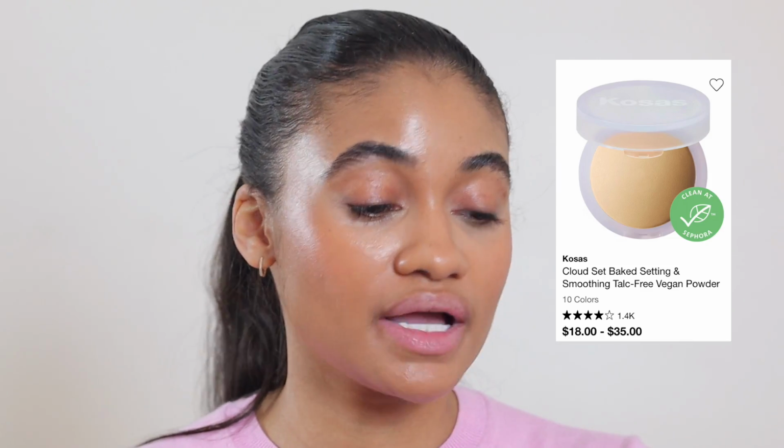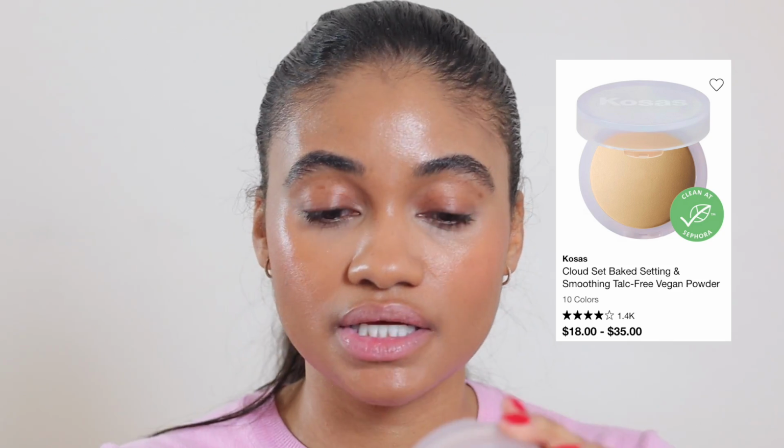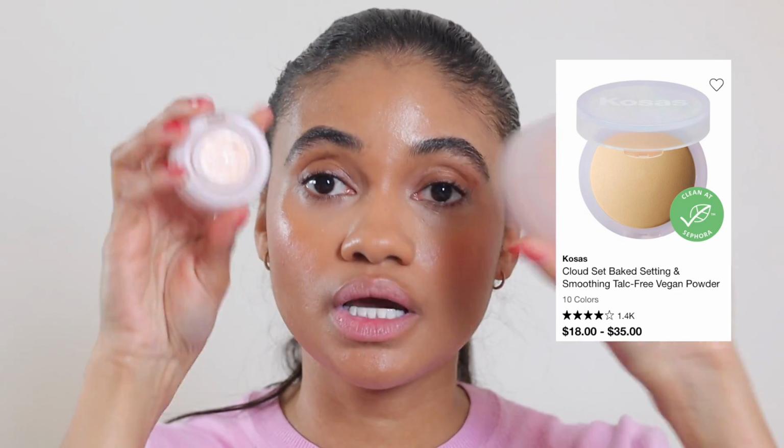Now we're gonna move on to powder, and the best-selling clean powder at Sephora was from Kosas, which didn't surprise me at all. So we have the Cloud Set powder, and I have two shades. I have the shade Cushiony, and then I also have the shade Pillowy. Pillowy is a little bit more neutral. I actually also have a big size of the shade Pillowy, but I broke it. I also coincidentally today broke this one too. And I'm thinking I'm gonna set my under eyes with the shade Pillowy, just because I feel like with this tone is gonna be the best.